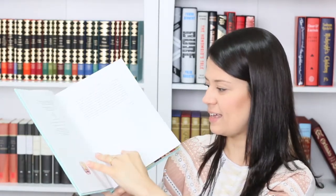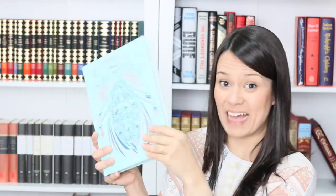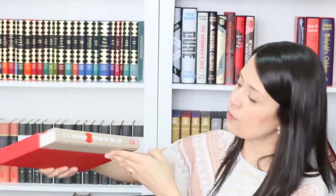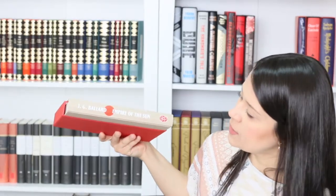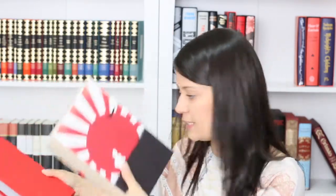Okay, it uses coated paper. Beware of coated paper, but it's really nice. I'll show you. Look, I also read great things about this story, so I loved it. A book that is a mix of fiction and reality. It's Empire of the Sun by J.G. Ballard. This is really a famous book, and it's a reprinting, I guess.